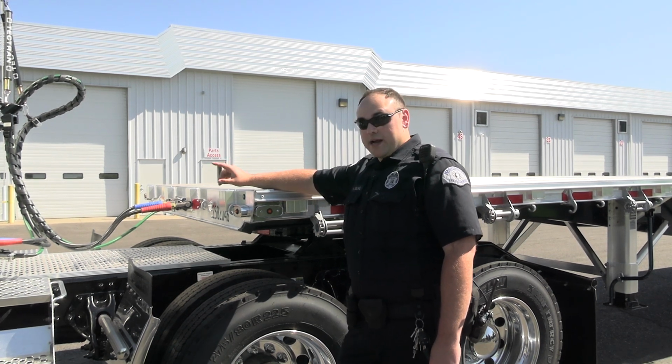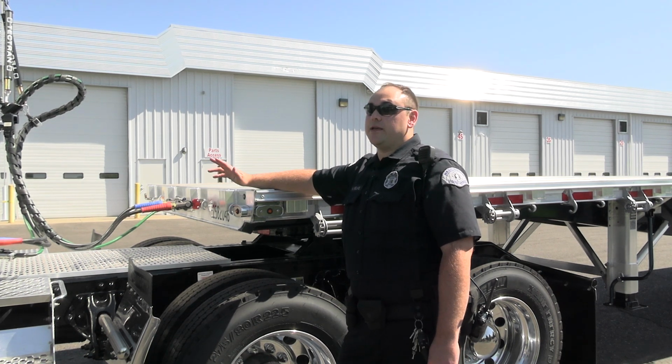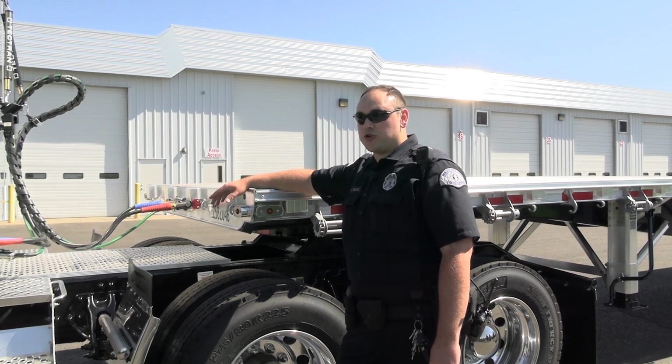I'll make sure that the brakes are still all released. And the reason this is for is to simulate that you're driving down the road and the trailer breaks away. It just comes off the truck.